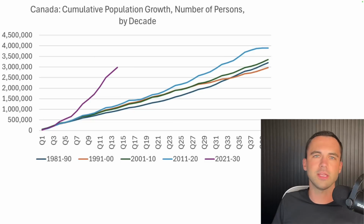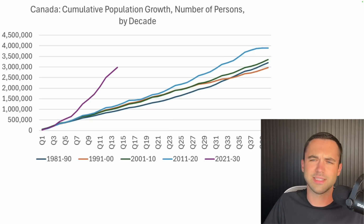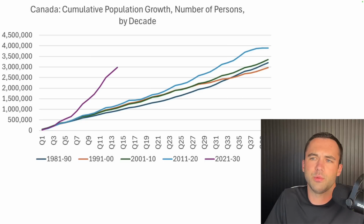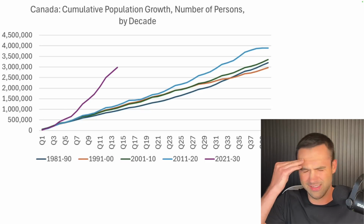And then on top of it all, you get these smarty pants on Twitter who love to say, oh yeah, but housing is a provincial issue, and so this is all Ford's fault. Of course, hundreds of thousands of people pouring into the country on a monthly basis has nothing to do with housing prices or wage growth. It's just like, okay, all right, smarty pants.